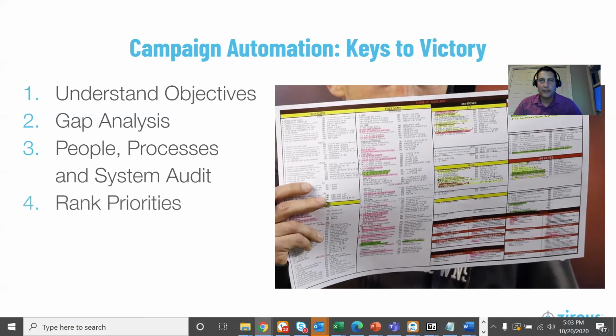Next, rank your priorities. No company has the budget or resources to invest in everything, so you need to be strategic and use an objective metric like net present value to determine which projects to invest in.